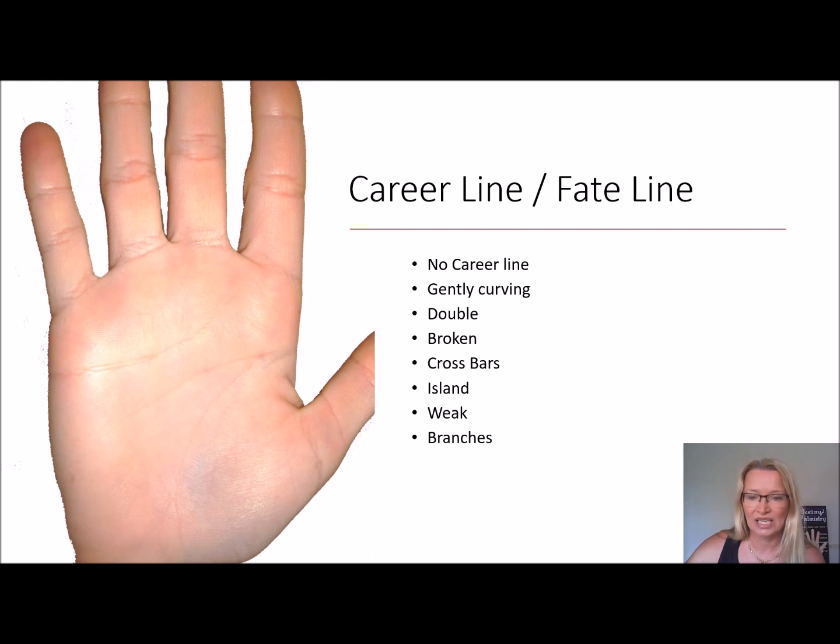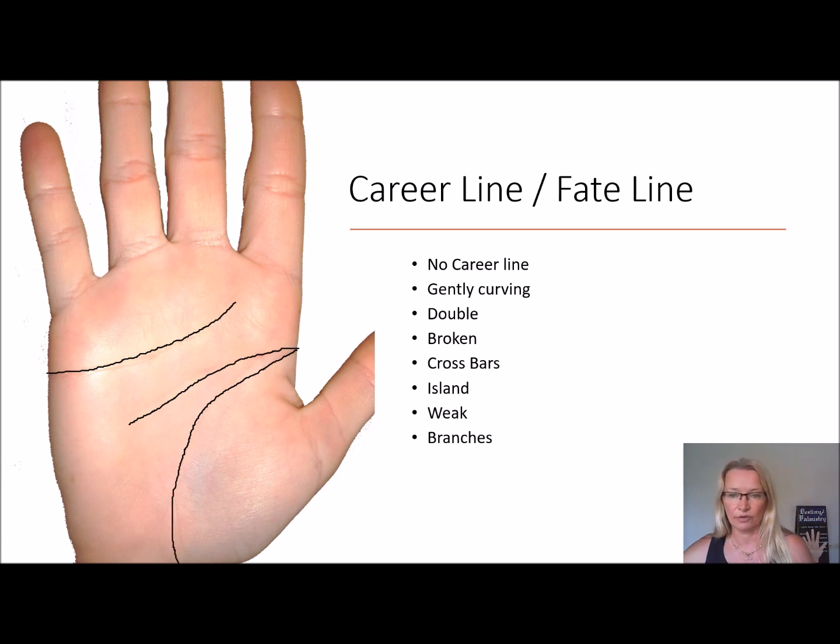Here we go. So if you are at all aware about palmistry, you most likely are. There are some new people here. I'll just quickly draw you this heart line and a headline, which is usually on a hand, and the lifeline, just to give you some reference points. So in this picture right now, there is no career line.